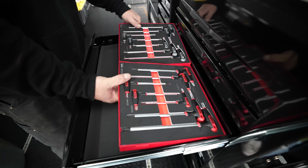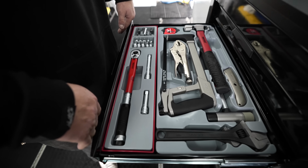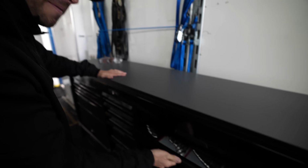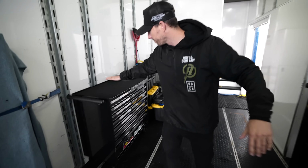Oh, that's satisfying. Oh, that is so satisfying. I'm hoping, I doubt it, but I'm hoping. I doubt it. Look at this, baby. Beautiful. So sick. We have our workstation, portable.